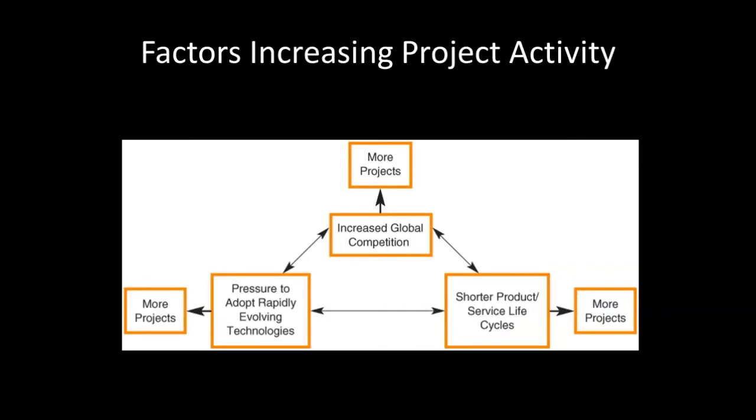Projects are becoming more commonplace in all types of jobs nowadays for three main reasons. Those being increased global competition. There's a lot more outside pressure for people to keep up with each other. Another factor is pressure to adopt rapidly evolving technologies. Technology is always changing, and there's always a need to start new projects and complete them quickly nowadays. The last factor is shorter product life cycles. With more pressure to rapidly evolve technologies, the product cycles are expected to be less, which means a higher frequency of projects being undertaken by each of the organizations.